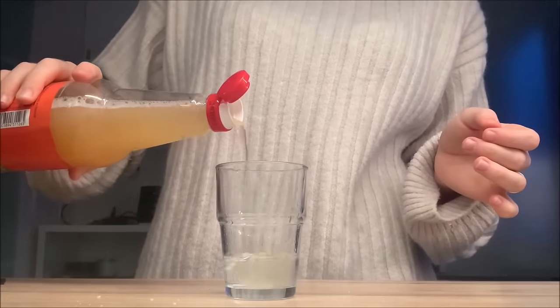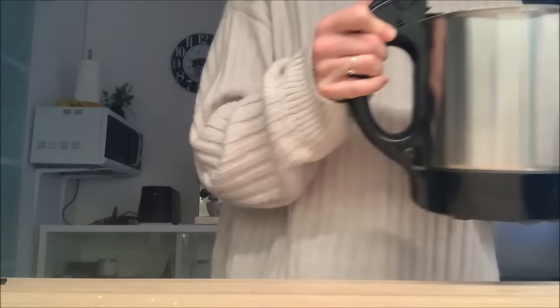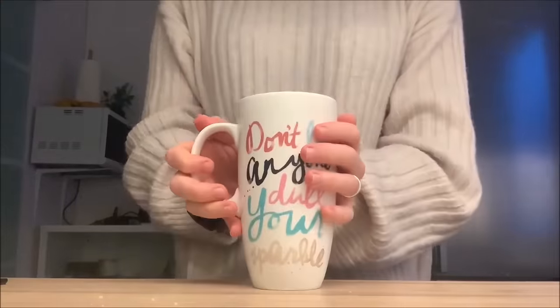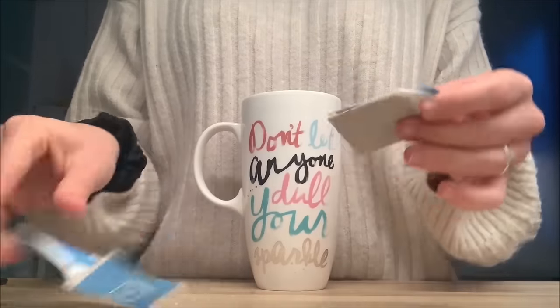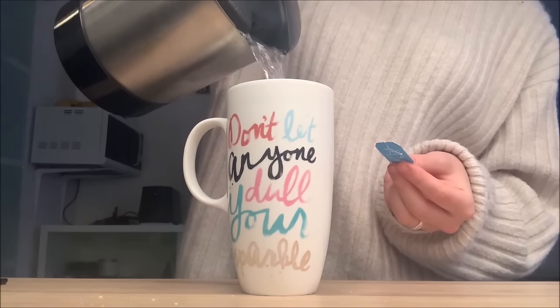Now the dreaded apple cider vinegar shot. Ew, I can't do this without holding my nose. But it's very good for digestion if you take it on an empty stomach. And then, of course, I'm making some tea. This was fennel chamomile, I believe.